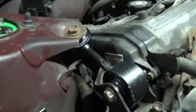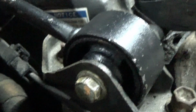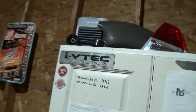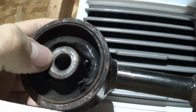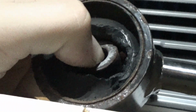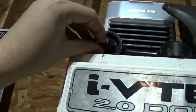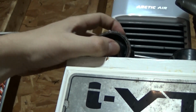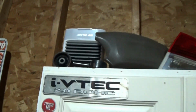We got the upper engine mount in. It doesn't have any play anymore. It's actually, you know, existing, like this one. That's crazy. That's not even attached anymore. So, just go in there, please. There you go, pal.